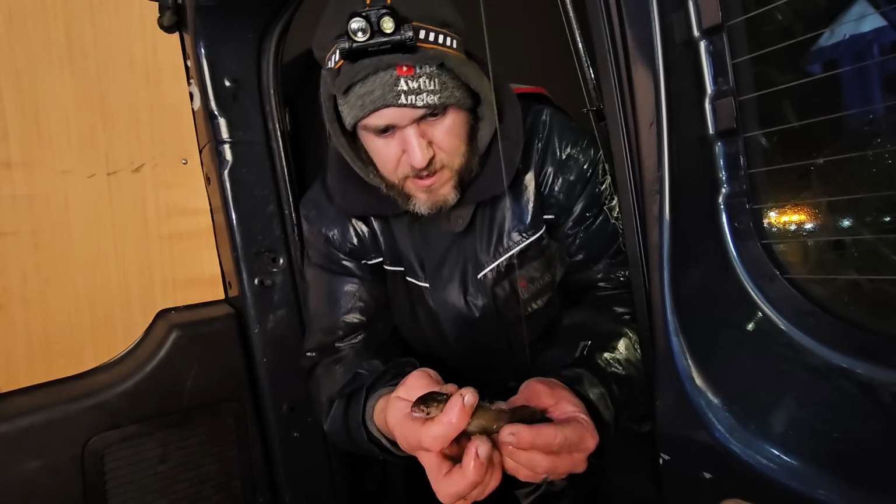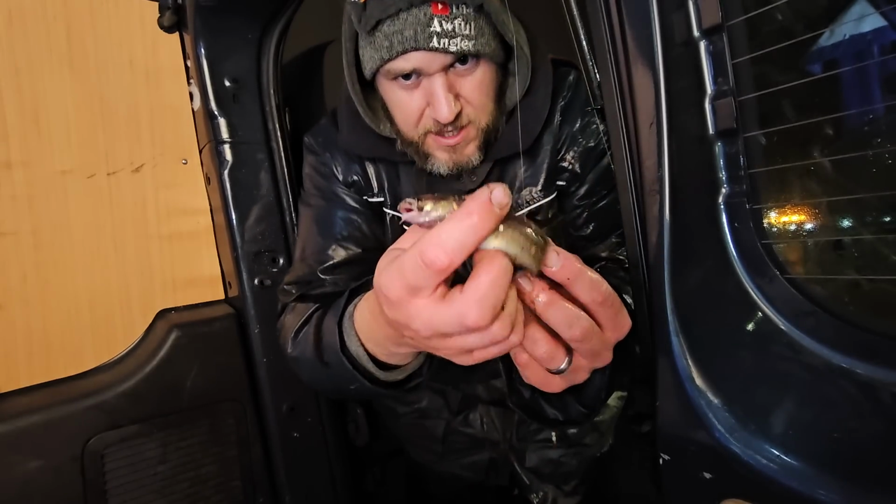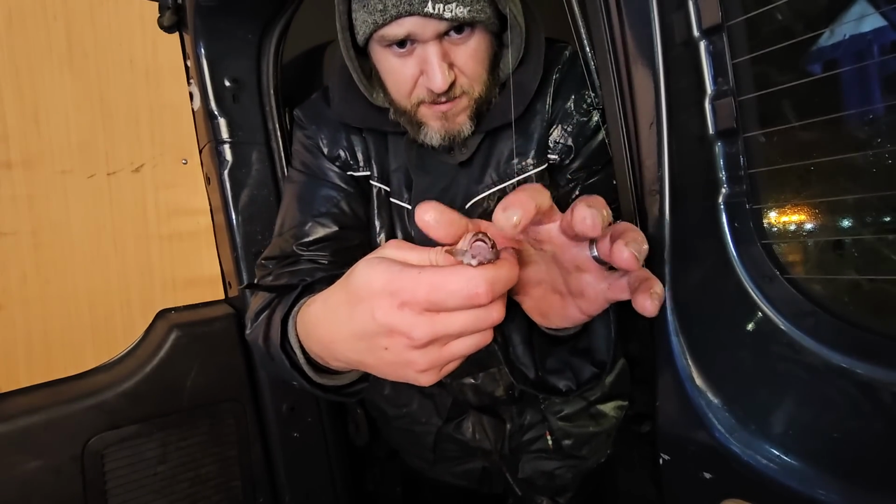So there we have a little bearded rockling. You'll have seen these before, but on the channel at least, I've caught plenty of these in my time.